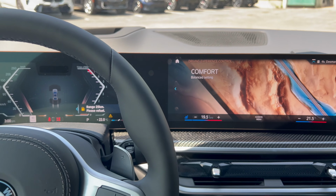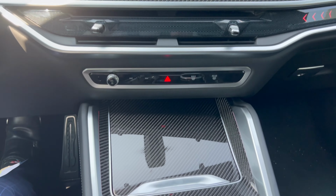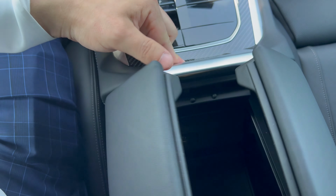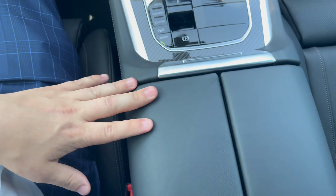So comfort mode, eco mode, sport mode. Then you have the automatic brake hold and parking brake. And the center console here, you get one USB-C port along with the extra storage.